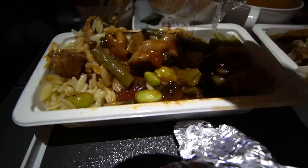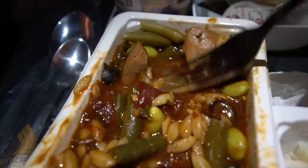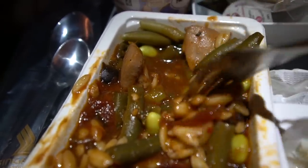Here we go, and the verdict is... I did not like that flavor at all. And here's me trying to take more bites to see if it gets better. It wasn't the texture of the pasta, the chicken was quite tender, it was the sauce. It was this weird tomato sauce that was bitter, it was not very sweet, and it was just not tasty at all. Luckily, my friends were full and gave me their meal.